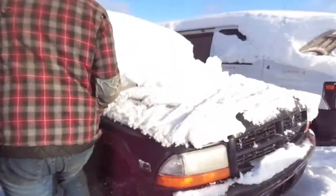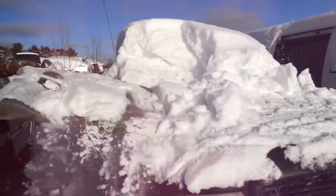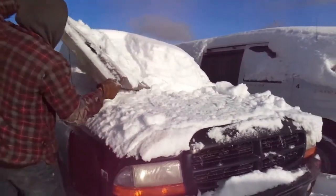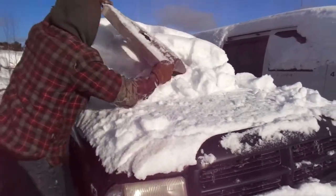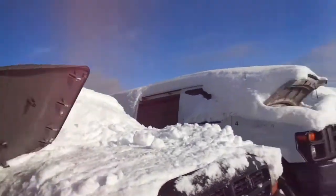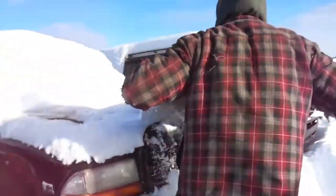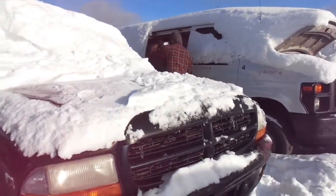I got trouble. He used a door panel. It was very effective. I feel like a bulldozer. No. Tried to block the wind with the bill, but it flew away. All right, now we're getting it.